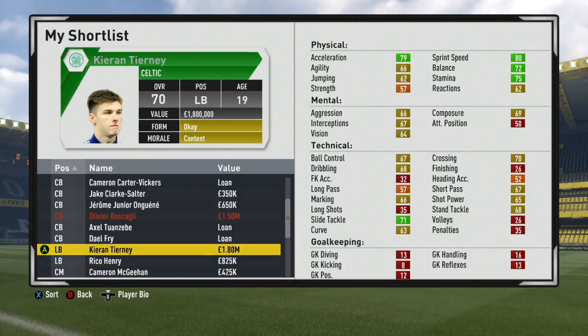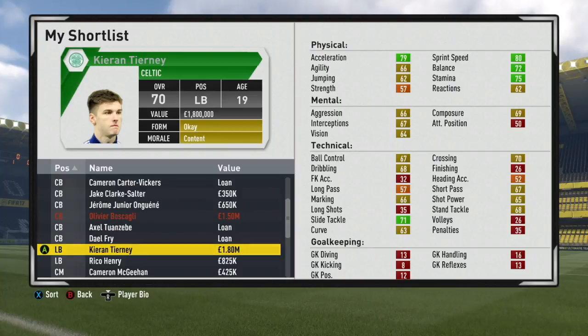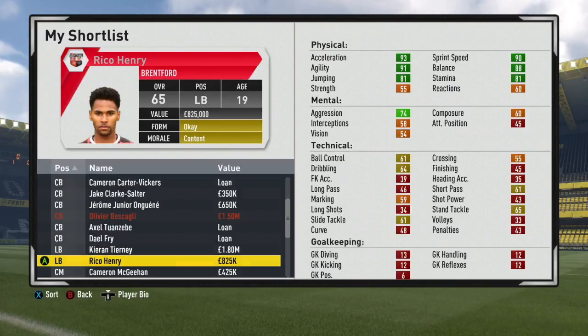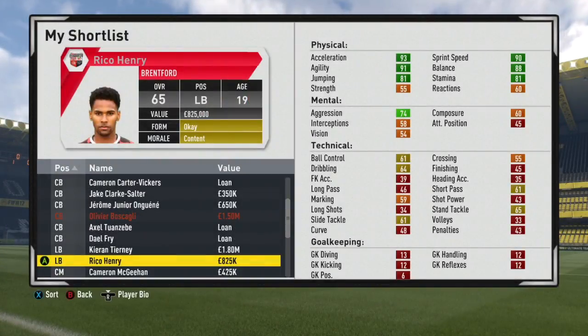So, two left backs. Kieran Tierney is 70 and Rico Henry is 65, but I don't know. Rico Henry would be a lot cheaper, and he's absolutely rapid. I'm not sure if he can play anywhere else on the pitch. He can play at left mid as well. So, we'll see if we can get the deal for Buscaglia. If we can't, we'll go in for Rico Henry as a left back, anyway.